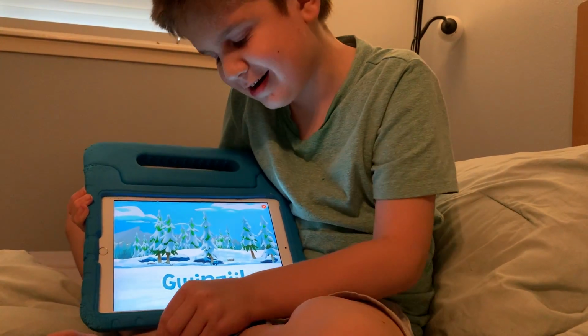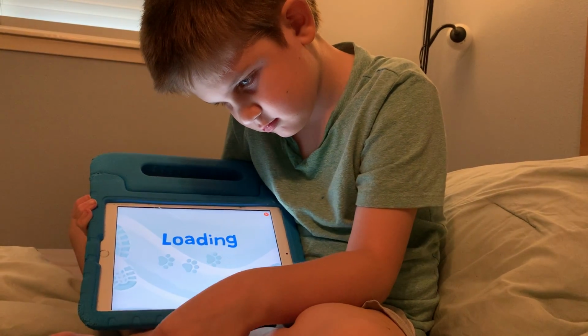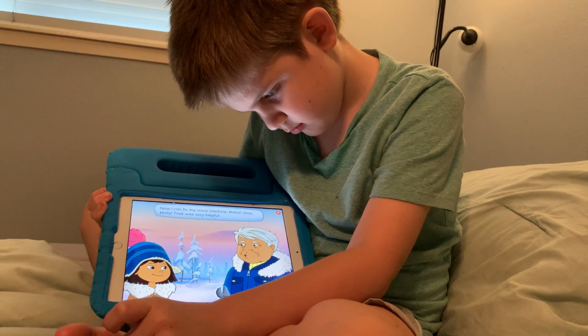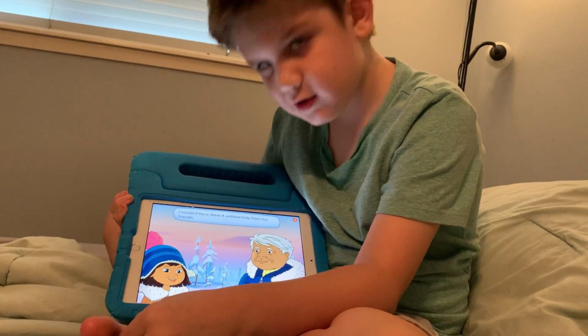We're at Grandpa's. You used the app to solve the problem. Yay, we did it. Here's the wrench you asked for. Now I can fix my snow machine. Masi Cho, Molly. That was very helpful.